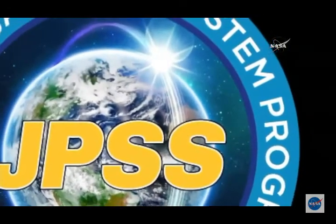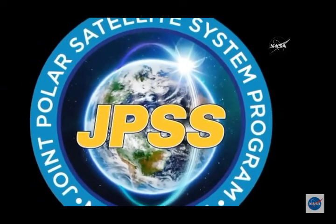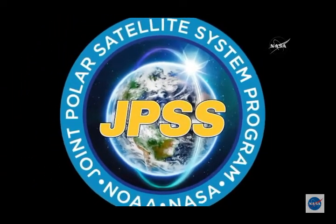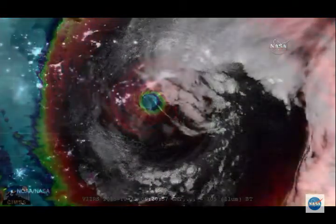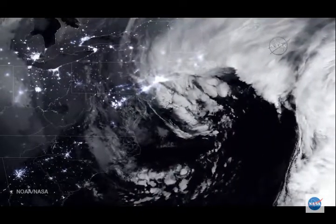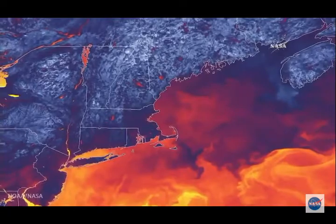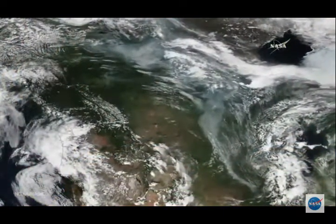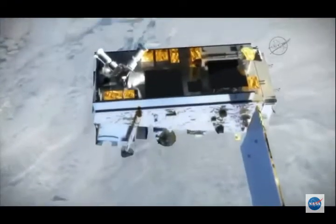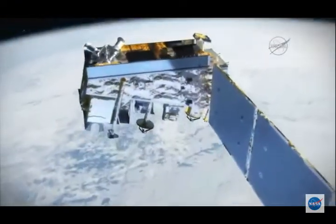With an ever-growing need for environmental data, the United States relies on NOAA's Joint Polar Satellite System, or JPSS. This system provides the next significant technological and scientific advancement in observations gathered from a polar orbit. The images seen here were captured by NOAA's current polar orbiter, the NOAA-NASA Suomi NPP satellite. Still in orbit, it continues to forge a path for the JPSS program.